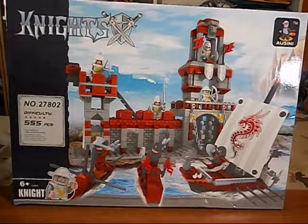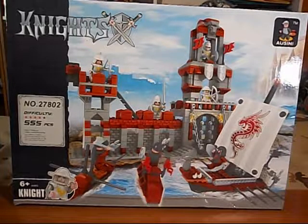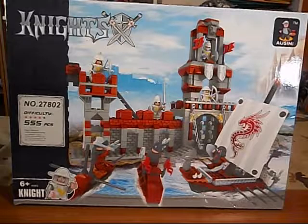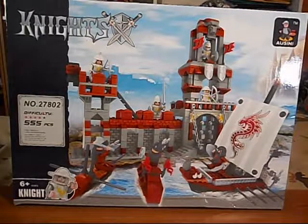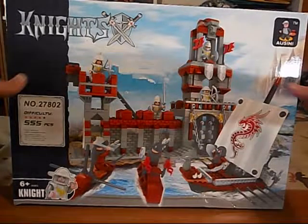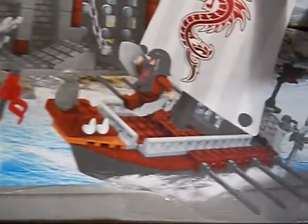I'm going to call this Castle Siege with Dragon Boats, and I believe that's what it's called at Amazon, if I remember correctly. We get some boats attacking our castle. It's a bit different. I guess it's a seaside castle. We got some dippy boats there, and then this big boat here attacking our castle.